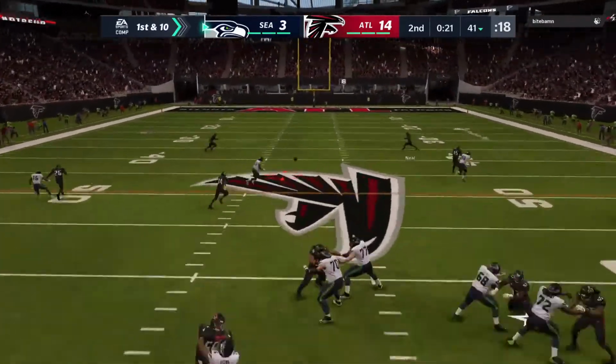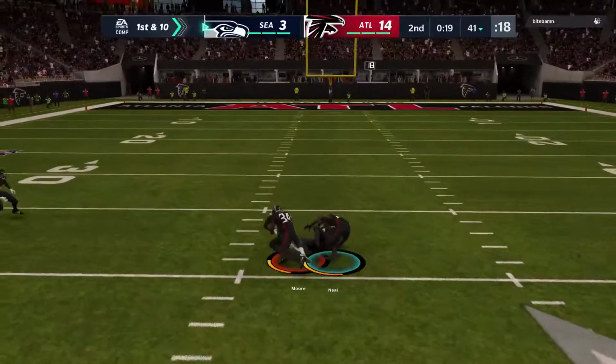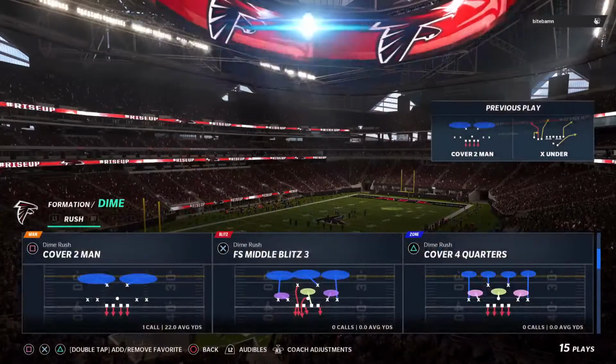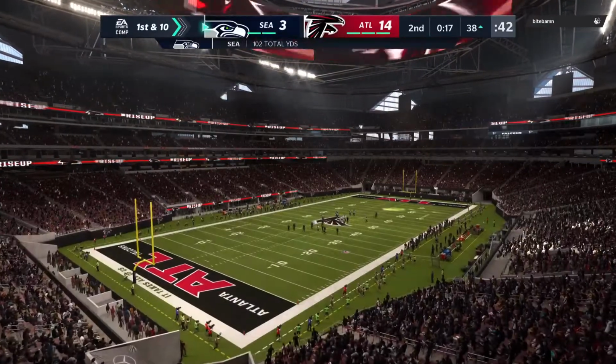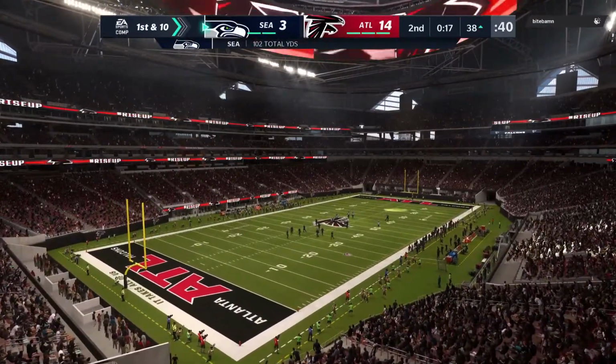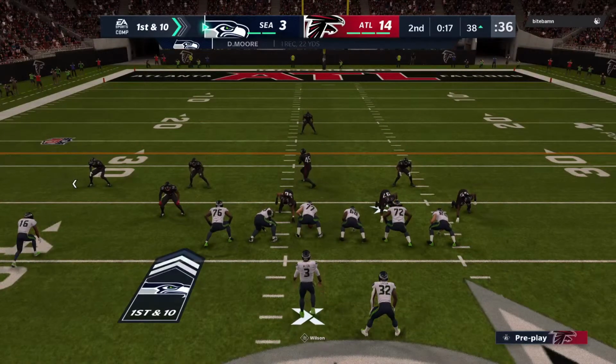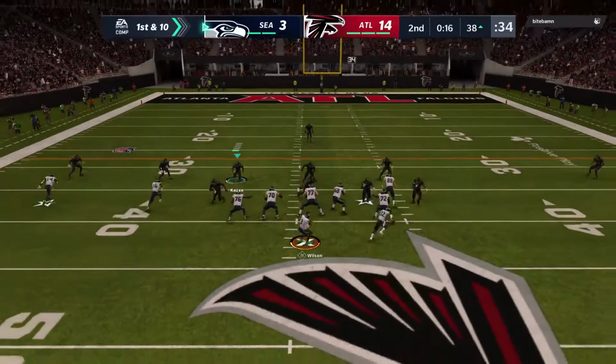From the gun, it's Wilson. That one going to be complete to David Moore. And able to rip off a big chunk of yardage before being dropped inside the 40. Now the Seahawks going to use the first of their timeouts as they'll stop it with 17 seconds to go in this first half of action.